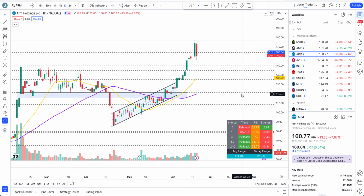What do we make out of these sell-offs? Are we still in the bullish structure? Is this just a pullback, or is this the start of a topping process in the semiconductors?